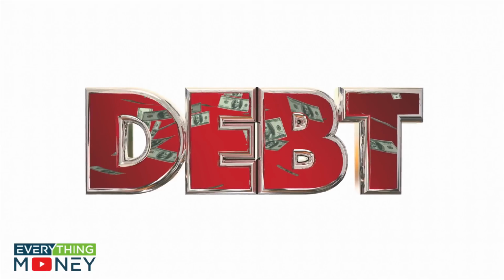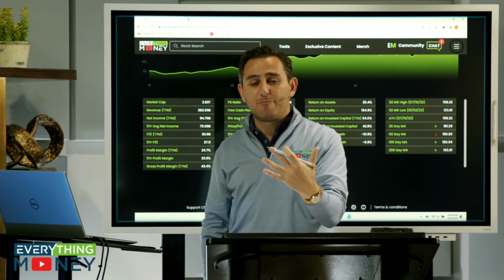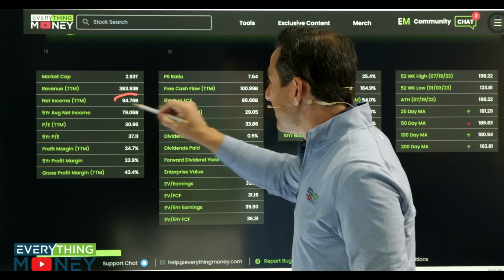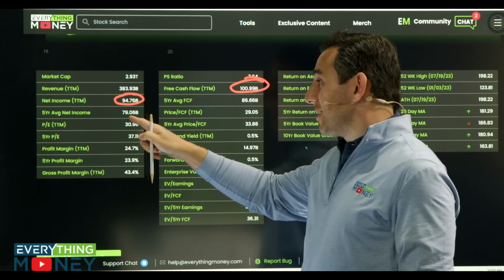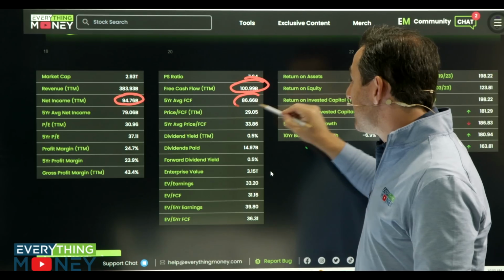Okay, debt works for a company like it works for you. If you have a ton of debt, you're more likely to have problems when problems occur. All right. Net income in the last year, $95 billion. And like I said, free cash flow of $101 billion. So I like the fact that there's more free cash flow than net income. And the 5-year average net income is about $80 billion, and their 5-year average free cash flow is $87 billion.